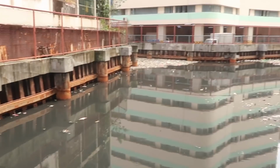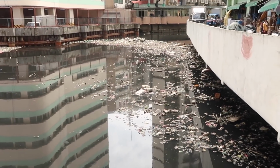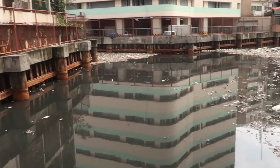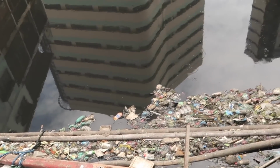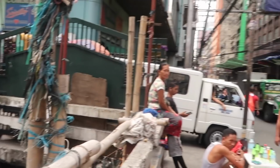Well, this is disappointing. There's a lot of garbage here, like a lot. You'll see they have installed a garbage trap there and maybe over there. That's why it's bunching up, and same thing down here. That's a little bit disappointing, honestly. But at least Juan Luna was much, much better.